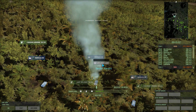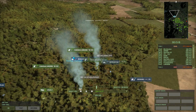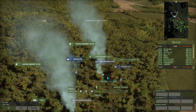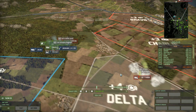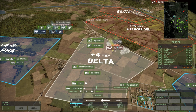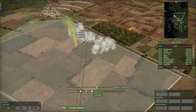Look at that. It's almost like they're moving up in formation. Let's push slowly. What are we going to encounter here? Oh, hello, command vehicle. T-80 UK. Oh, will the Hornet get a shot? Yeah, it got a shot, but it didn't get a kill.